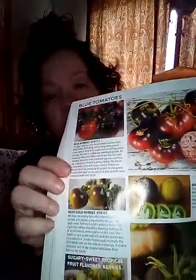All right, and these blue gold berries, these are tomatoes. They're a small salad tomato. I eat a lot of salads, so I'll like those chopped up, and they've gotten really good reviews, too. I want to give those a shot, and they're really pretty. I heard they're pretty prolific too.